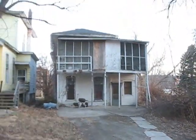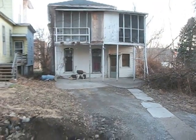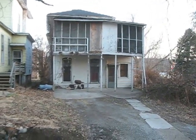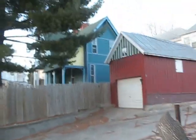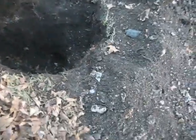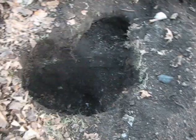Okay, here we are behind an early 1880s mansion. I think it was listed as the Pettibone's first mansion, back in the alley, right behind my place. How convenient. And I've probed out and opened up what looks like a stone-lined something or other.